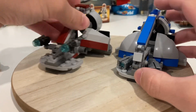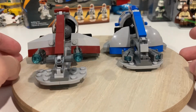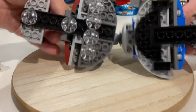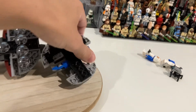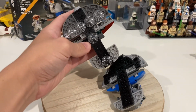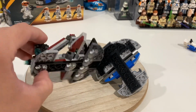If we bring in the swamp speeder from the 2014 Kashyyyk Trooper Battle Pack, it's much smaller. Like, you can even see on the bottom here, you can definitely see how their profiles are much different. Oh my goodness, I can't speak today. But as you can see right here, they are very different. You can definitely see a difference in the two sizes.